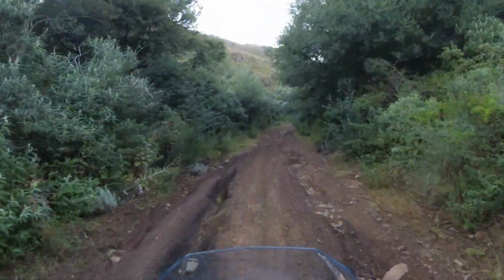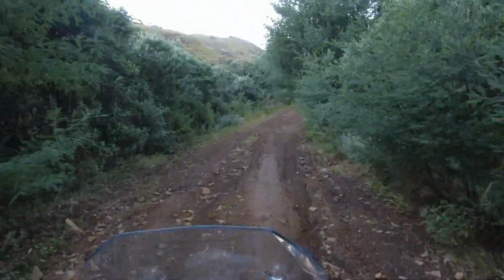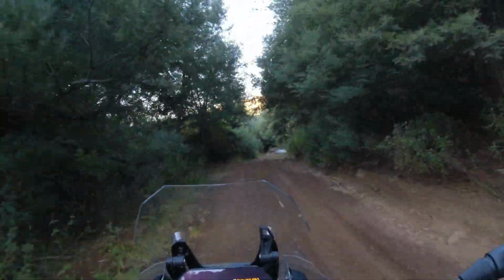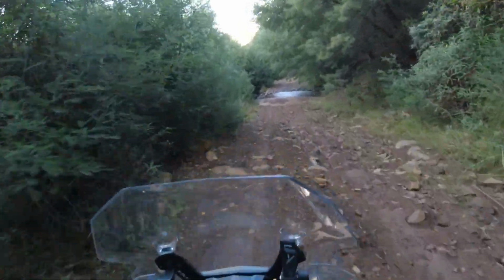Shortly after this section, it got exceptionally muddy, and I had a few hair-raising moments. Later on in the pass, just before we turned left towards Elliot, we also came across a mud puddle where 4x4s had obviously played and dug huge holes. This also proved to be a little bit of a testing area.